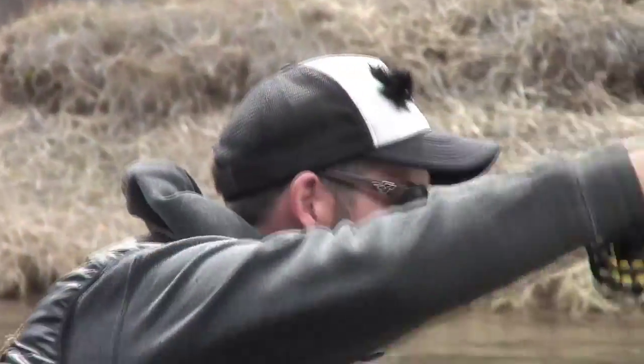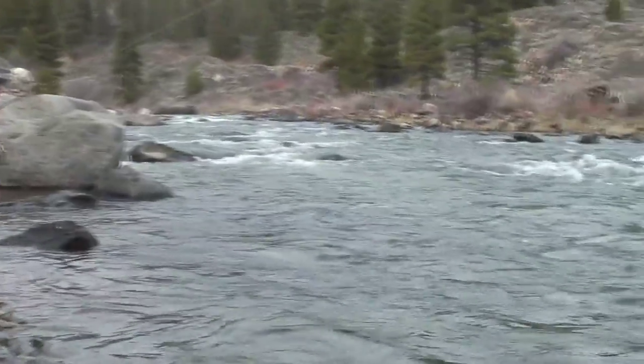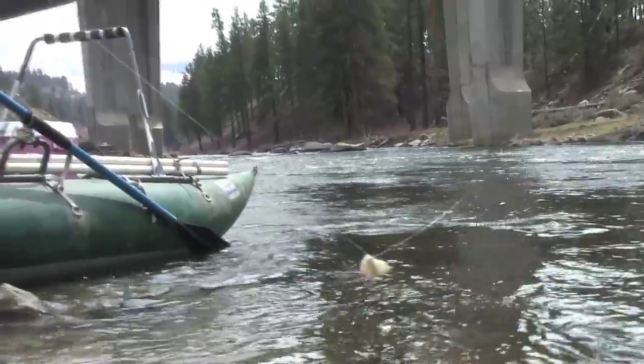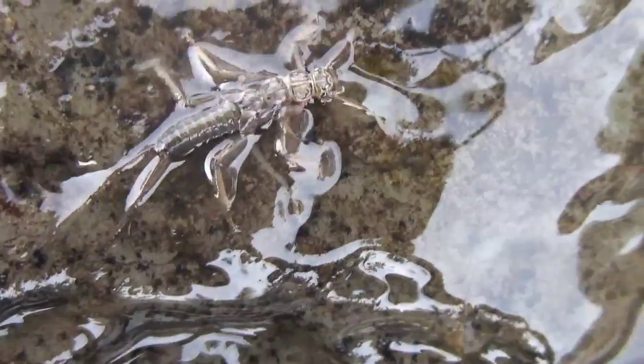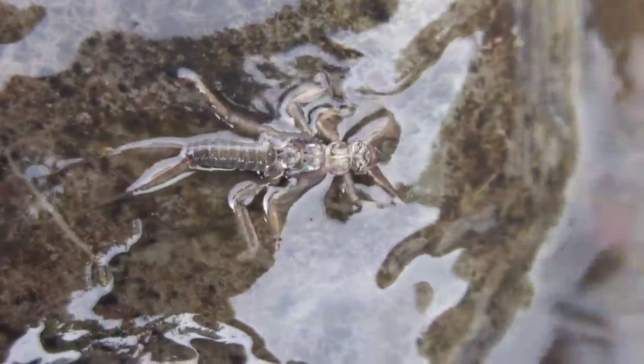People can learn how to cast their fly rods, how to nymph, how to rig up their equipment properly. Maybe screen the river bottom and see what kind of nymphs and bugs we're going to be using for the day. And a lot of times I'll start here, and we even catch a couple fish right around here.